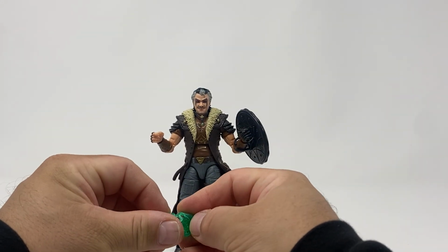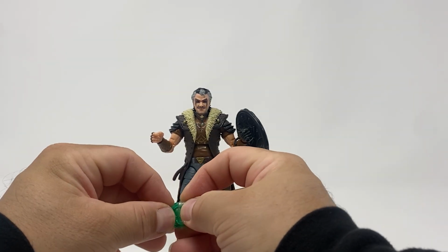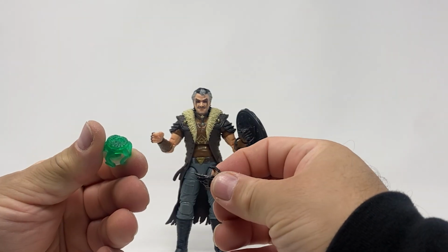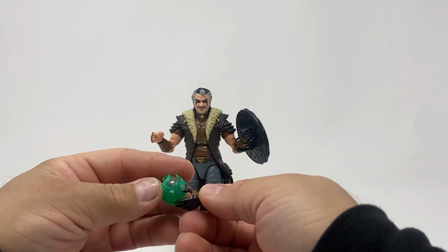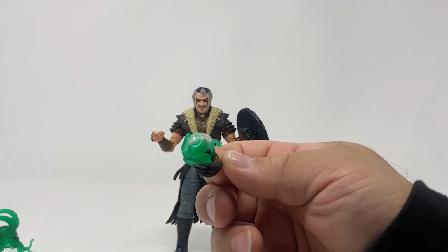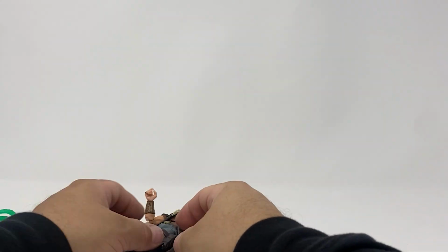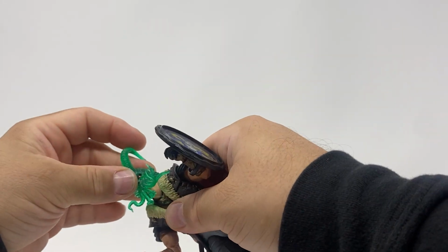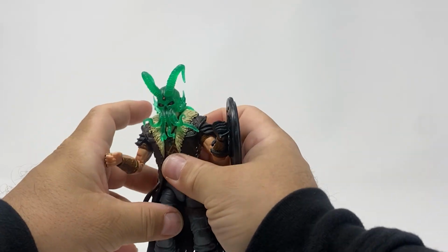Now let's see if we can get this back on. I mean, obviously we should be able to since I got it on in the first place. There's a snake motif there on the bottom, it looks like. However, if we want to have him hold the crystal ball, we kind of have to put one of the tentacles in that hand. Let's go ahead and swap his head out real quick. So there he is with his Cthulhu head.